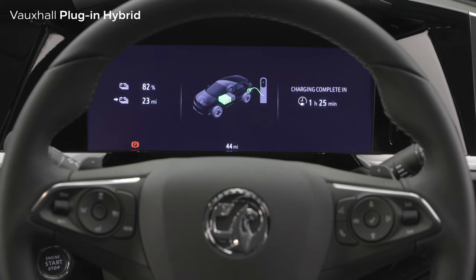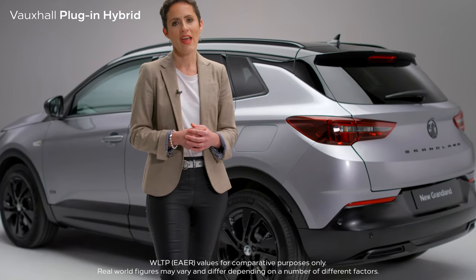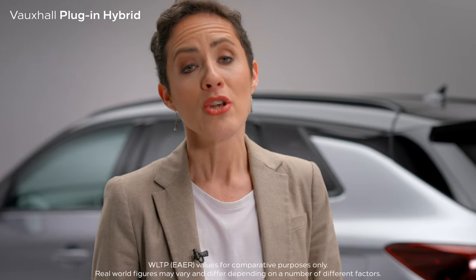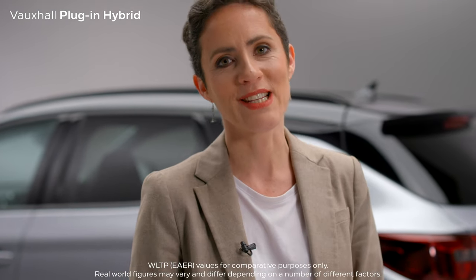A full charge in the new Grandland plug-in hybrid provides up to 39 miles of fully electric driving range. That's double the UK daily average journey distance. Not to mention a 225 PS output, ensuring an exhilarating driving experience.